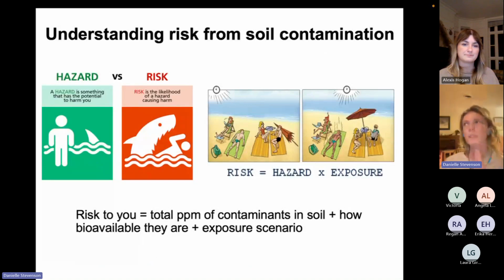So this is really important. The test results that you get back are telling you the total concentration of each of the metals tested in the soil sample that was taken. I just want to go through some toxicology stuff that I learned in grad school that I think is really helpful to help make sense of something like a total concentration of contaminants.